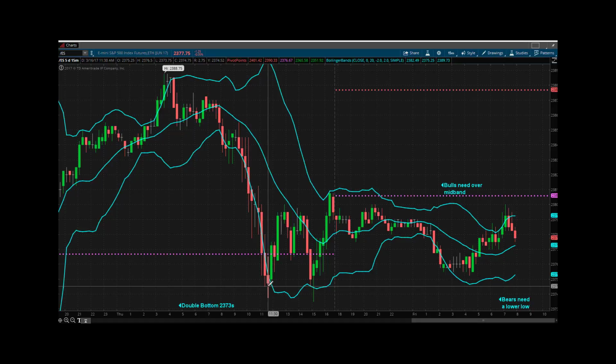Of course they don't. Why? Because they're the bears. So we get a bounce here, we get a very sloppy midday, and then we get another push down that creates a marginal lower low, but effectively it's a double bottom. The problem with it is down at 2372, you've got the pre-FOMC price.